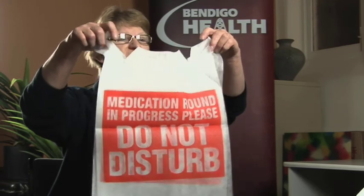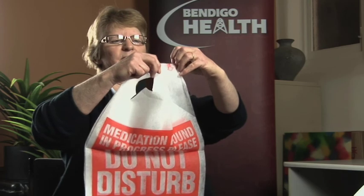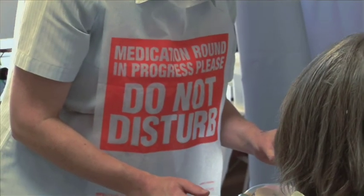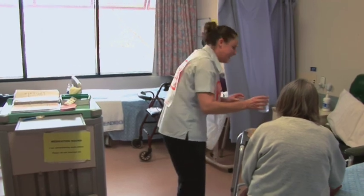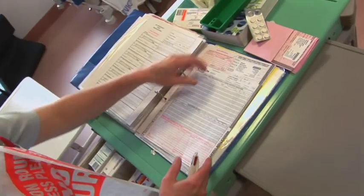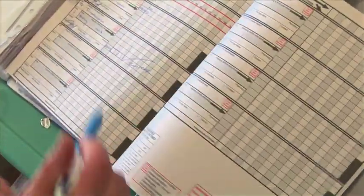Medications do not disturb vests. And not only did it point out to people not to interrupt them, because you can see it coming down the passage who's actually doing it, but we were surprised, well, not quite surprised, that patients too started saying, oh, you're doing the tablets at the moment, I'll wait. And it empowered the nursing staff then to say, look, I'm sorry, I can't do it right now. I'll come back after I finish the medication. So it gave them the empowerment, I think, to just not feel guilty if they don't drop everything there and then and do something.